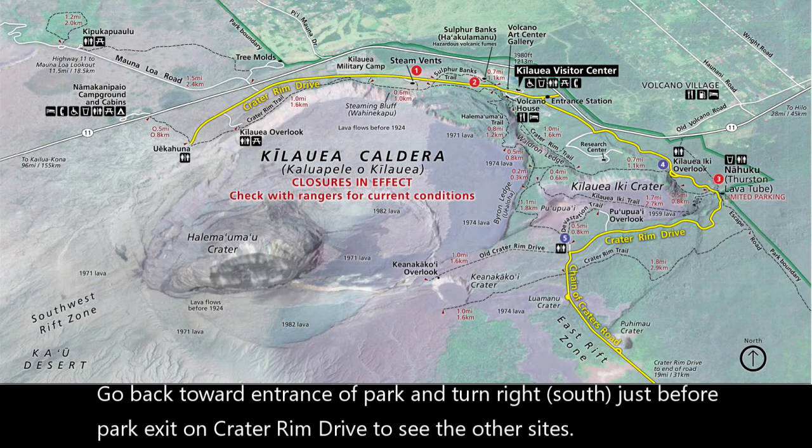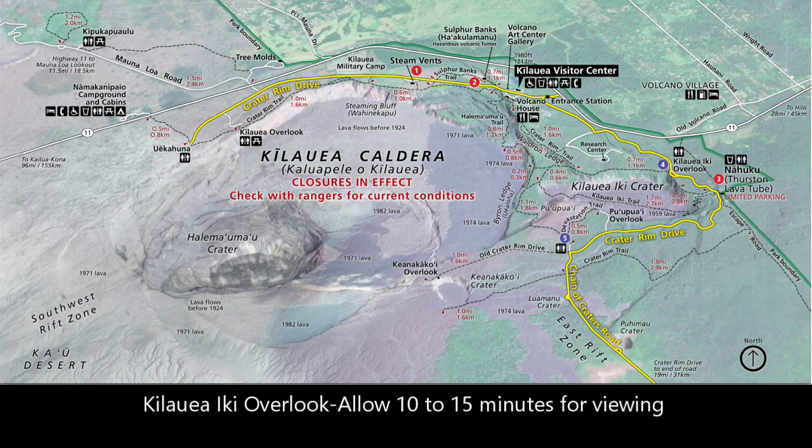So after you're done here, you're gonna go back towards the entrance of the park, and just before you exit, turn right, which is going south, just before you exit the park on Crater Rim Drive. You're gonna continue on this road for about a couple miles. You're gonna be driving through some rainforest. And your first stop is going to be the Kilauea Iki Overlook.